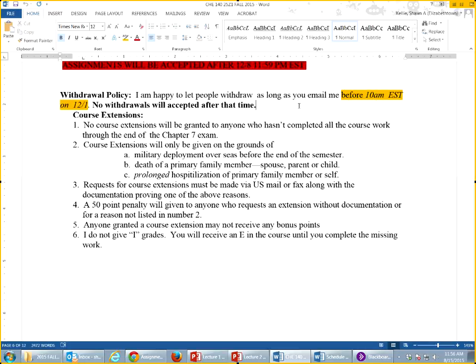Let me warn you, I don't set this date as some sort of random weirdness on my part. I set this because administration has made withdrawal so complicated. Every college in the system has their own date and their own policy for how you withdraw and by when you have to. So what I did is I set a date that gives us 5 days to do the paperwork needed to get you out of the class.